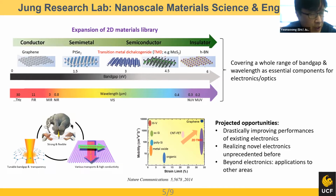What it means is that we now have a full range of electronic materials that can make up electronic devices with needed electron transfer properties: conductor, semiconducting, insulating, and so on. Beyond these electronic properties, what's so special about 2D materials? Their excellent mechanical properties. The plot on the right-hand side, at the bottom, shows the correlation of carrier mobility versus strain limit for various materials. Conventional 3-dimensional materials such as silicon or III-V semiconductor materials do present high carrier mobility. Meanwhile, the strain limit of these conventional materials is quite limited, typically less than 5%.